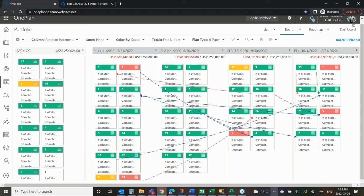So here, and remember, each of these items is tied back to strategy. So we understand as we make these decisions how we are impacting our strategy, what the key things are that we need to get done in order to achieve the strategy, and as the strategy changes, I can reset these program increments, those sort of future ones.